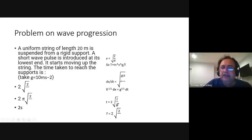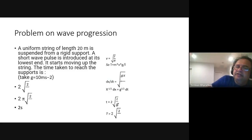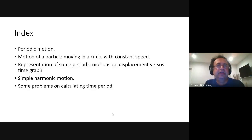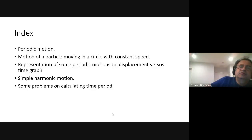So square root of g over L times x to the power of minus half dx equals dt. The constant comes out, dt becomes t, and x to the power of minus half becomes x to the power of plus half divided by plus half. He does the integration from this step, and that's how he ends up with 2 root 2. V is equal to the square root of T by mu.